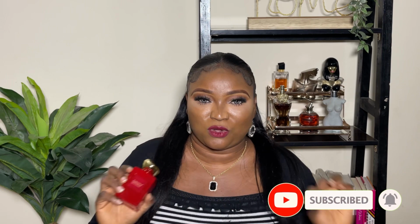They smell spot on, guys. I have mine in my collection. Hold on, let me bring it. So this is mine. This is the actual fragrance, and this is the dupe, guys. These two fragrances, spot on.